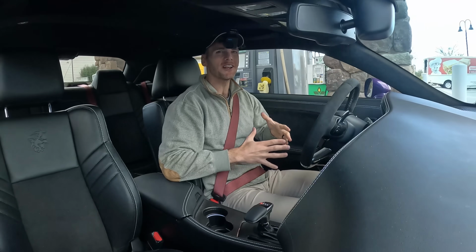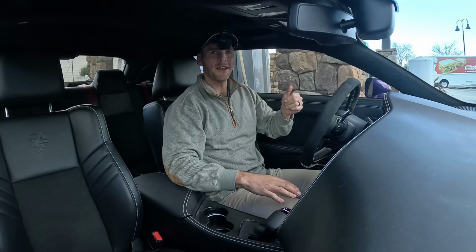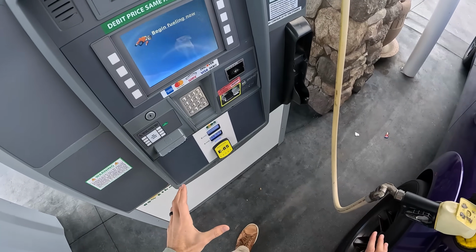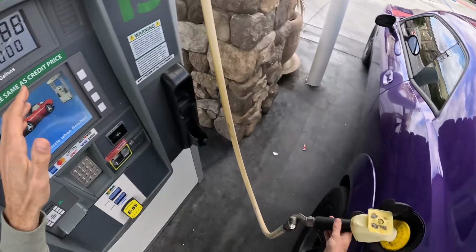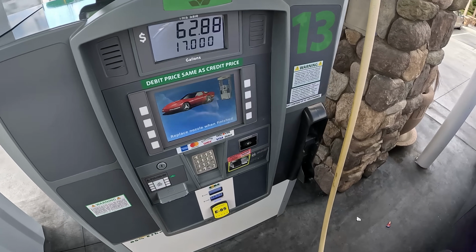That's so much less than filling it up with 91 octane fuel. Should cost me about 70 bucks to fill this 18.5 gallon tank. I could get used to that. Okay, even knowing I'm supposed to do this, it feels so weird to fill my car with ethanol. All right, that's where it stopped. 17 out of the 18.5 gallon tank now has E85, and the final sale was just under 63 bucks.